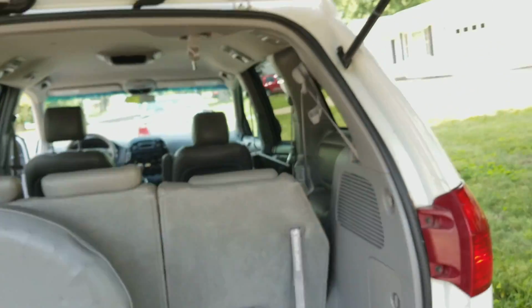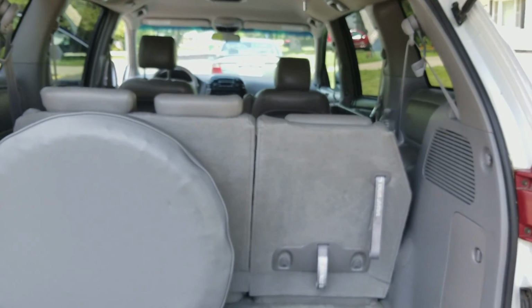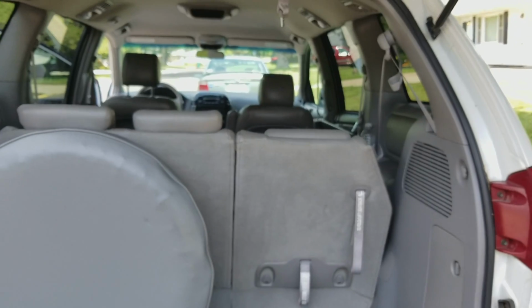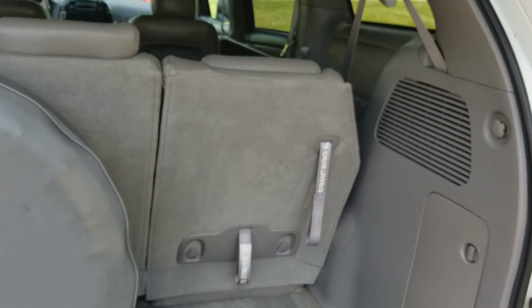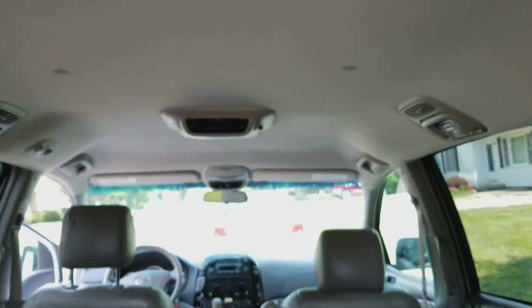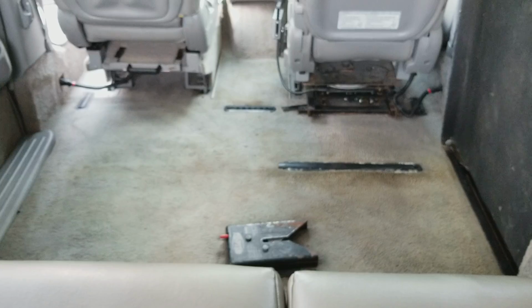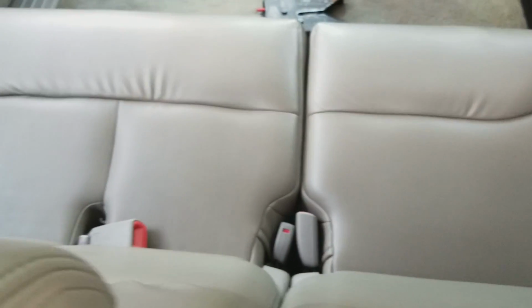Lift the hatch. Now I believe the hatch is supposed to have been power, but I think it's been disconnected due to it being a handicap van, because obviously if a handicapped person is driving this, they would not be able to reach up there if the system would malfunction. So I believe that's why it's been disconnected or whatnot. But here's your spare tire for the vehicle. Show you the headliners, all real nice and straight, tight, clean. There's the floor. There's a few stains on the floor, but that's because of the wheelchair that's been in and out of here. That's common. And there's the seat. As you can see, it's in really nice shape.